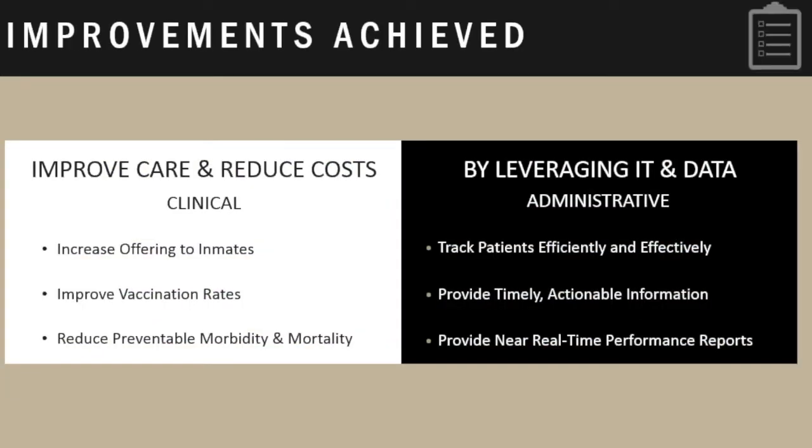So, just in review, improved care and reduced costs. We did achieve our goal of increased offerings and vaccination rates. Did we reduce preventable morbidity, mortality? Jury's still out on that. I think maybe if we can improve vaccination rates and we can look at more data over a longer period of time, we may in fact see this translate. On the administrative side, we achieved all the things that we wanted to. Again, an efficient and effective way to track the patients throughout their incarceration, to provide the timely and actionable information to the line staff who do the work, and then performance reports for our managers.